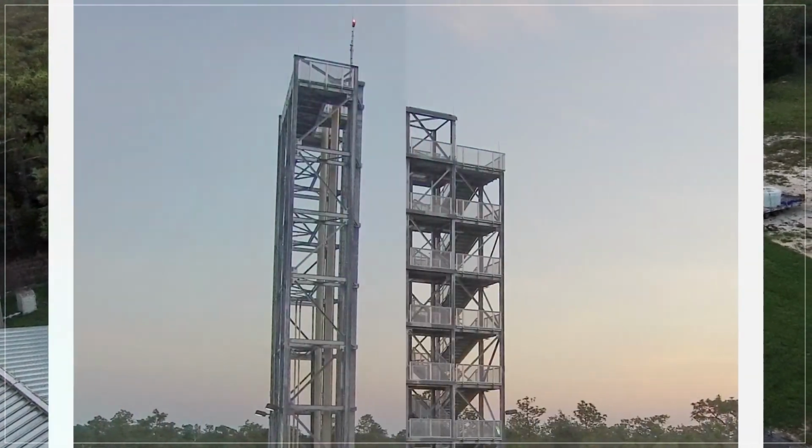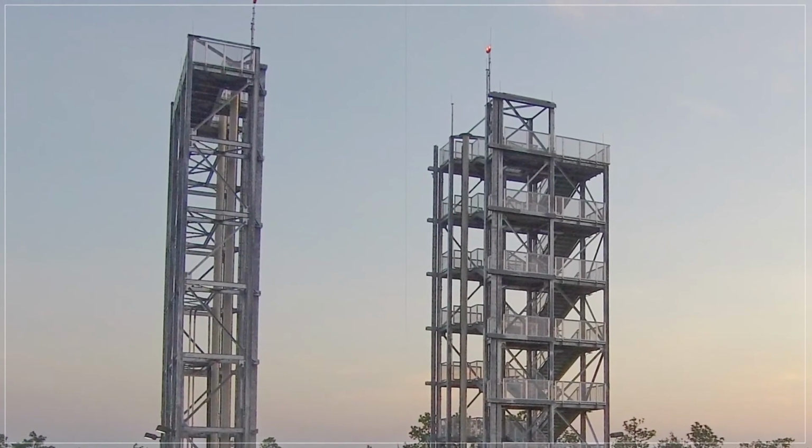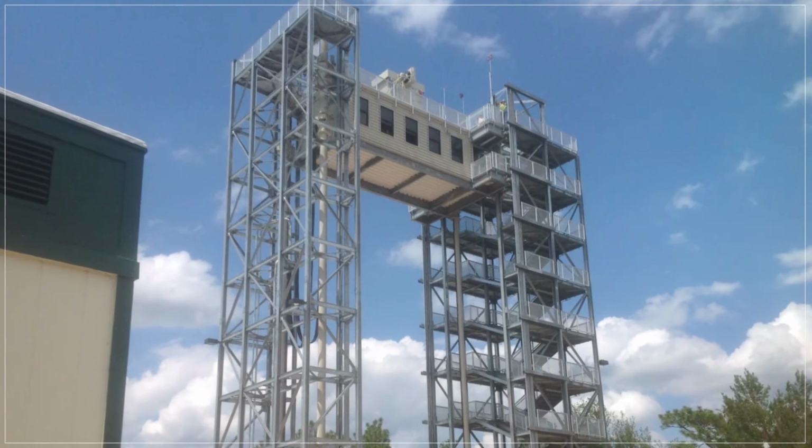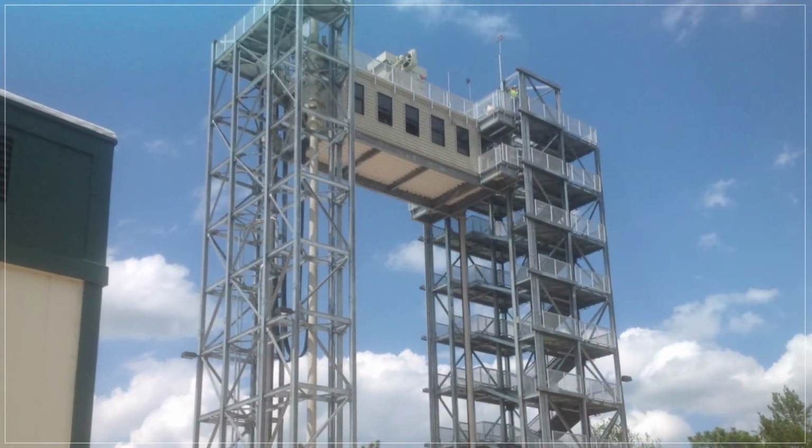The towers have been designed to deflect no more than 100 microradians in a 5-mile-per-hour wind. The full-height towers will resist a 150 miles per hour wind load as required along the Gulf Coast hurricane zone.